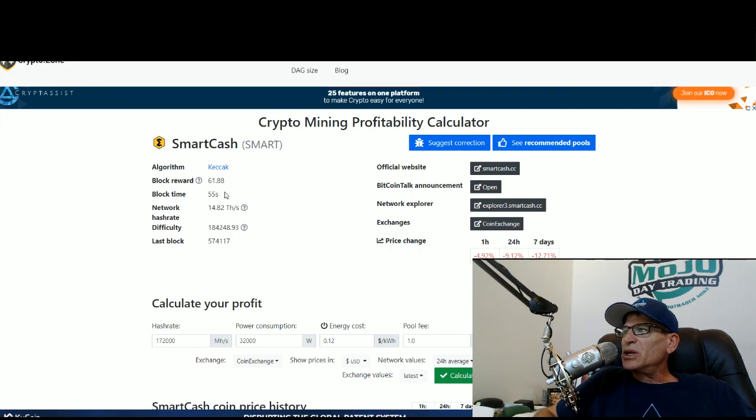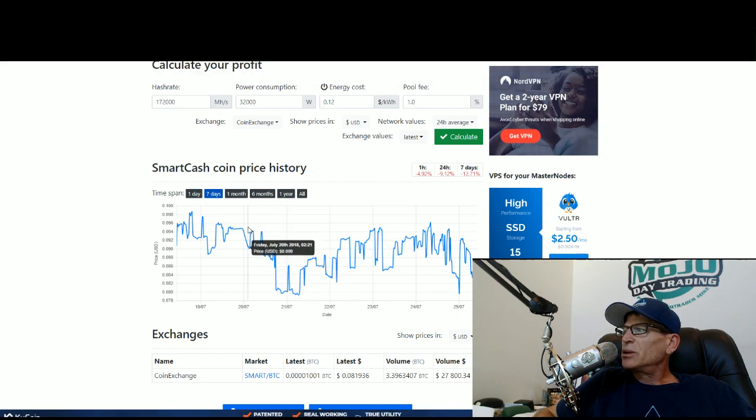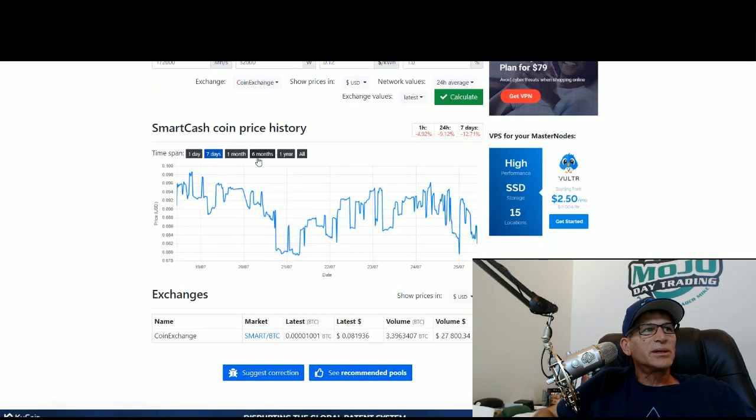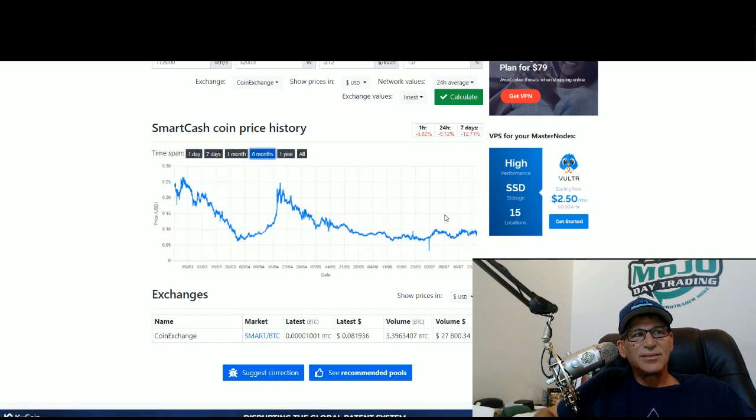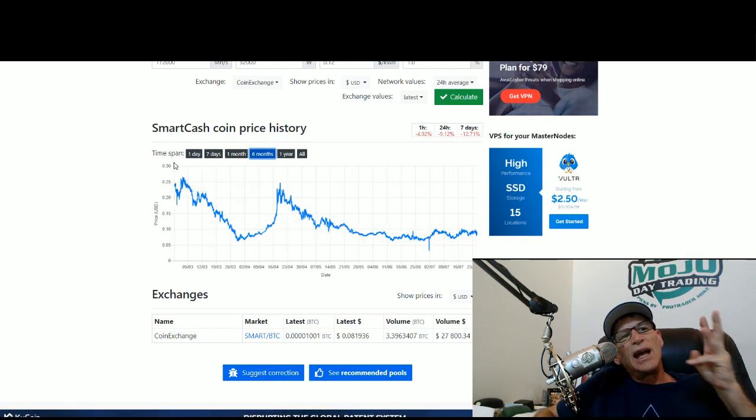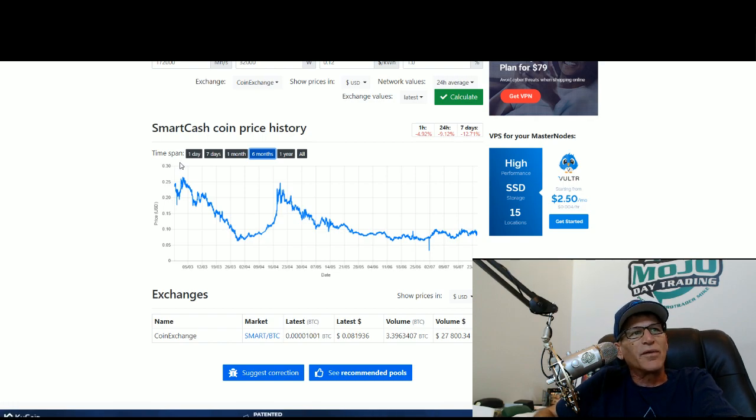Block reward is 6188 and 55-second block time. Network hash rate and the difficulty in the last block. And here's the chart on it right here. It's pretty consistent, 6 months. You can see it's at 0.09. It's going to hit 10 cents. See it? It's going to fill in this gap all the way up here. So I'm going to be able to take it all the way to the top of 25 and into 30, and 3 times the money that I make mining and holding this coin. And I'm going to be a node on it for a year, and I'm not going to do anything for it for a year, but just mine the coin and hold the coin.